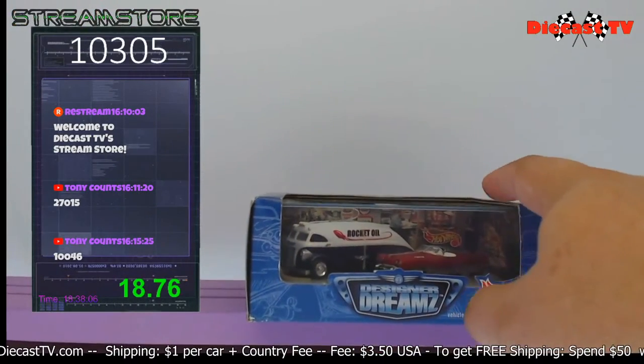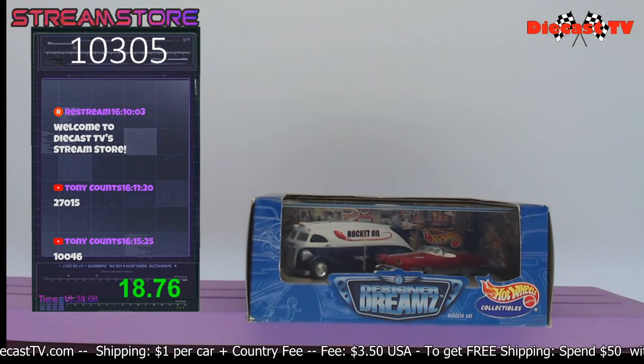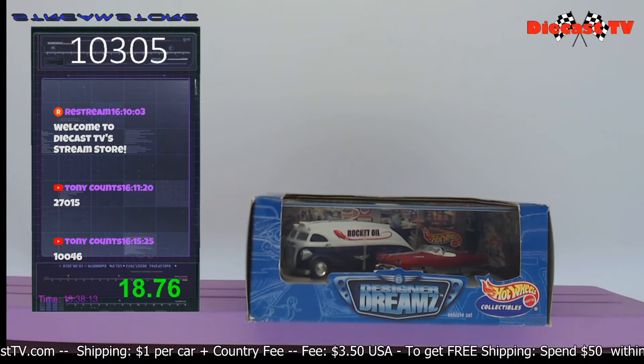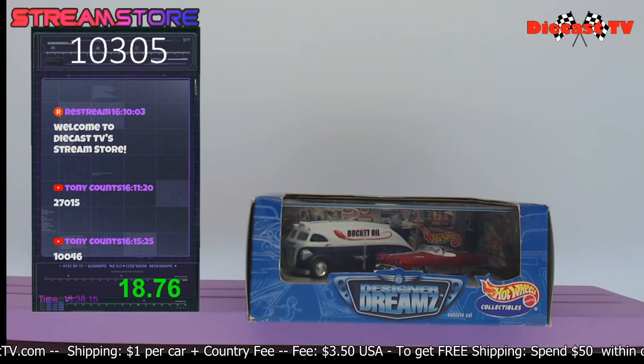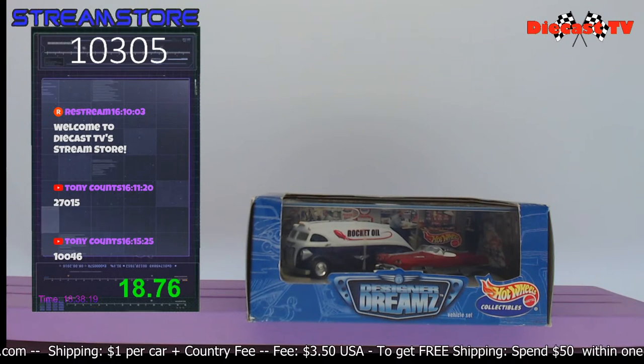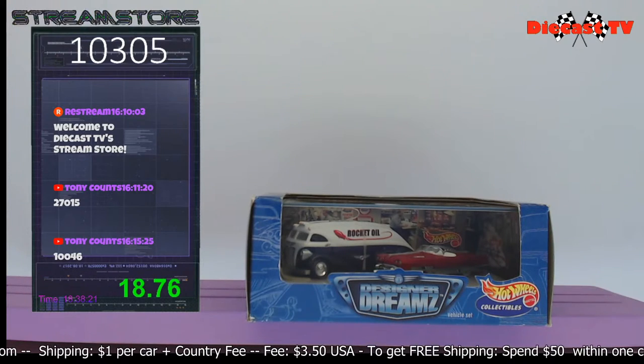If you want to get that and have it in your collection, you can take it out of the box, or leave it in the box like that. It's pretty cool. If you want to get it, very simple. Just take the number 10305, put it in the chat below, and it's yours, completely yours. So there you go. 10305.